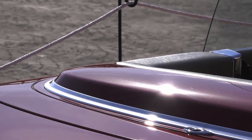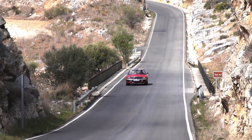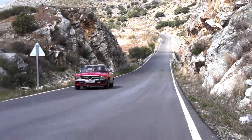Now, the funny thing is, I've only driven one of these before, and it was a 500 SL automatic. That's the classic LA spec, isn't it? The great big bruiser of a car, you just stuck it in D. It went pretty fast, it was a bit wallowy. It wasn't a sports car in the conventional sense, but it was a lovely way of getting around.